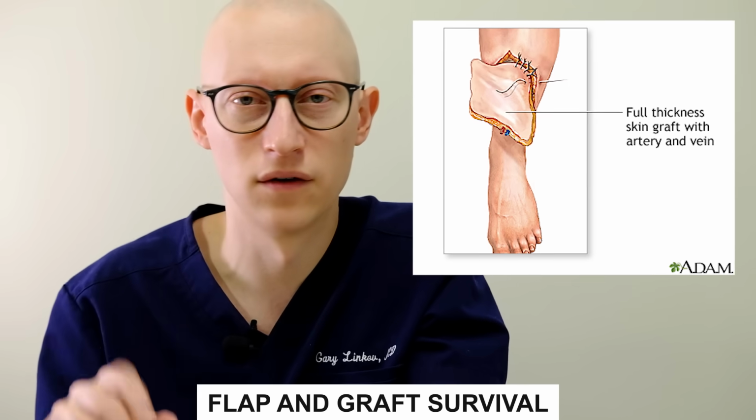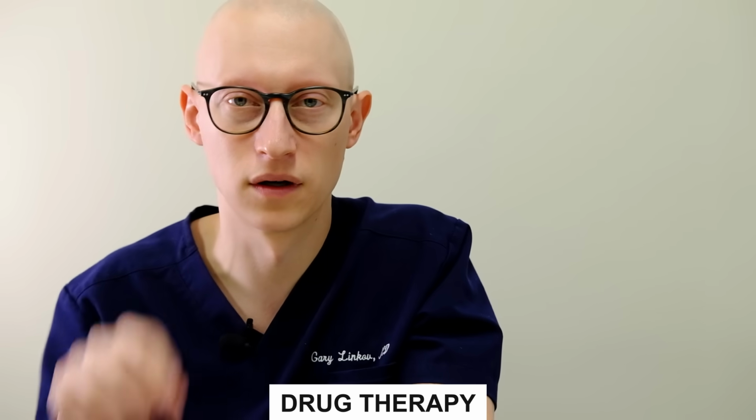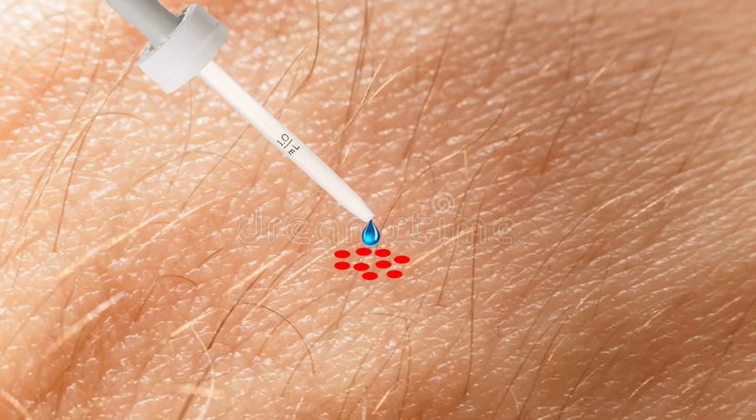And then these days it's used for many different things, such as flap and graft survival when we do reconstructive surgeries, hyperhidrosis, so excess sweating. There's also a movement for delivering drug therapy using microneedling, right? Because creating little punctures allows things to enter in, and that's going to become applicable with hair as well. Things like melasma, also of course skin rejuvenation, all of that has been shown to be improved with microneedling.